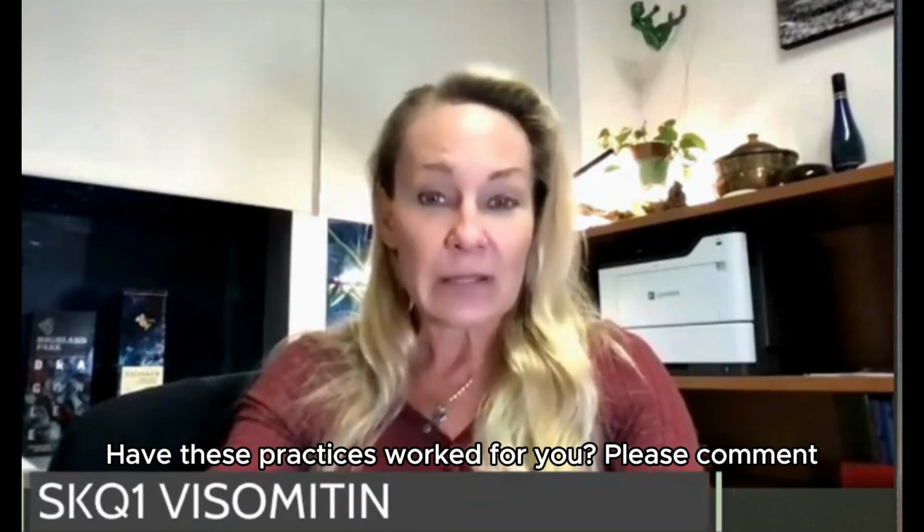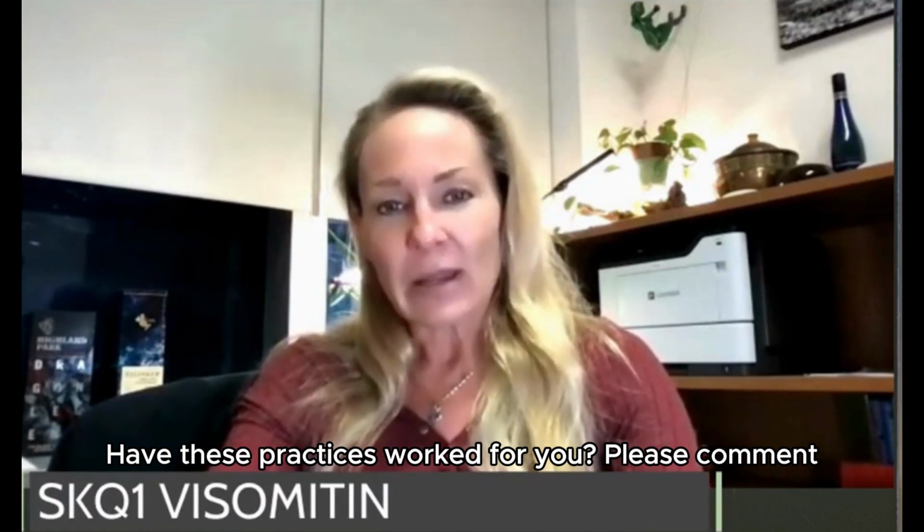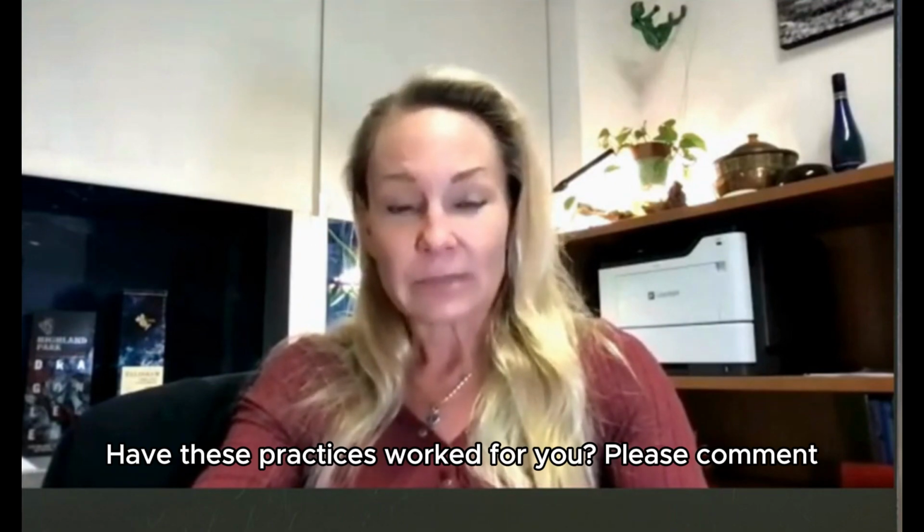The other one that's really good is the SKQ1. It's called Visomitten. It's amazing for eyes, and it goes specifically to the mitochondria. It's a strong free radical scavenger, and it just really helps vision.